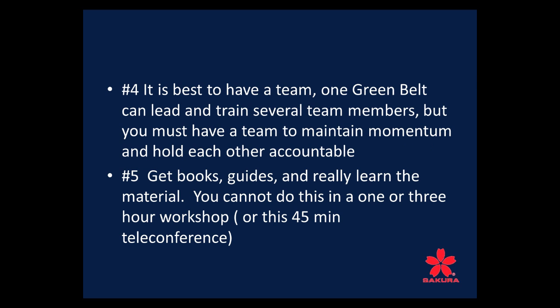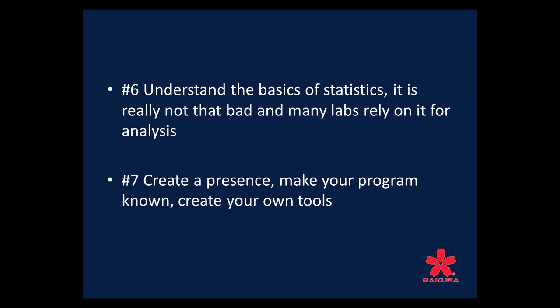Number four, you have to have a team. One green belt can lead and train several members, but you really have to have a team. No one can do it alone. If you don't have a team of people working on this together, you won't have any momentum and you're not going to hold each other accountable. Number five, get books, guides, and really learn the material. You cannot do this in a 1 or 3 hour session, as I already mentioned.